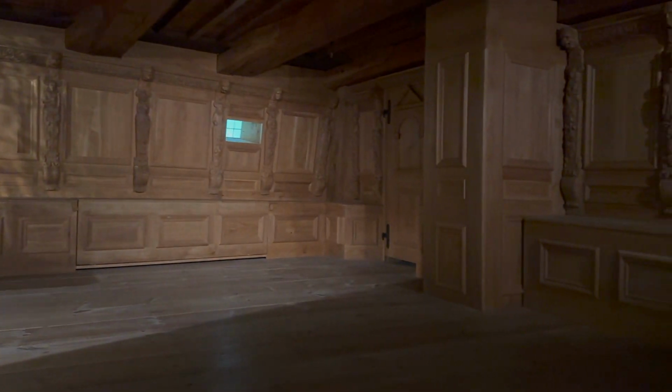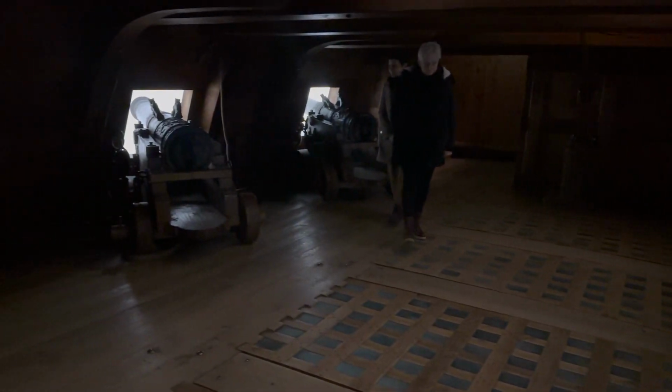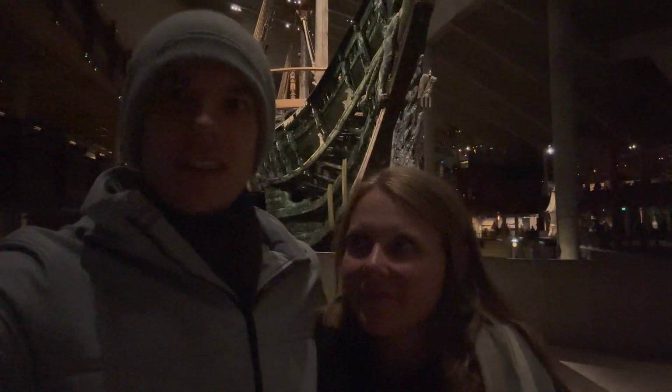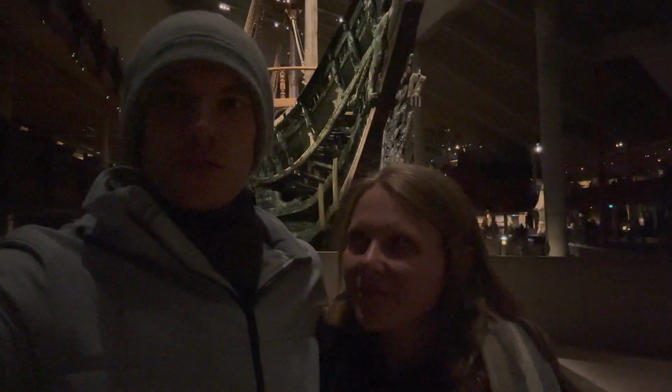Yeah. And there were good exhibits of life on board, where you actually got to crawl in real life dimensions of what the gun decks were like, which I would have hit my head at every ballast. They're probably like 5'9", 5'8" tall. So a little too short for me to be running around. But it was really cool. I mean, everything about this was really neat to see, and it's the only one in the world like it.